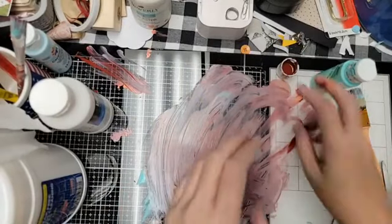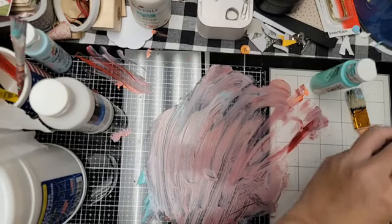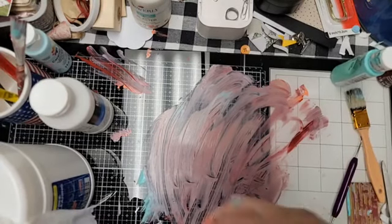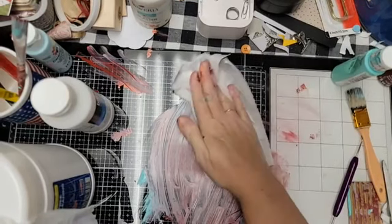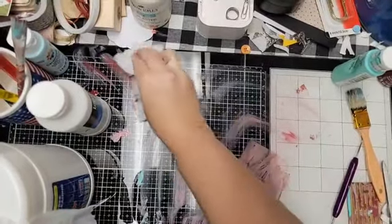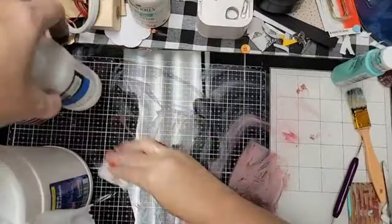All right, let me clean this off. And then we will move forward to what we're doing here, okay? So you can use whatever colors you want. Yeah, it gave a really nice mauve color. You are correct. It did. All right, so we're going to wipe this off, because it's not going to matter if I get it on my project pieces.